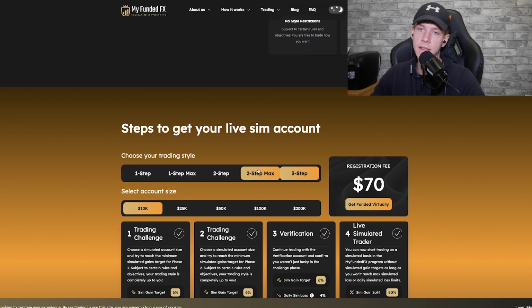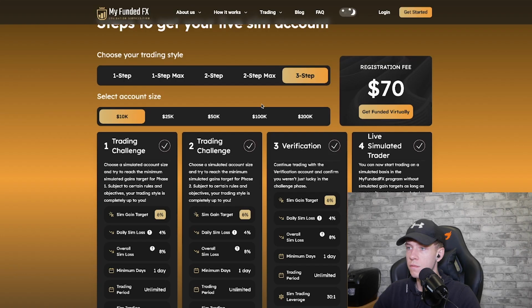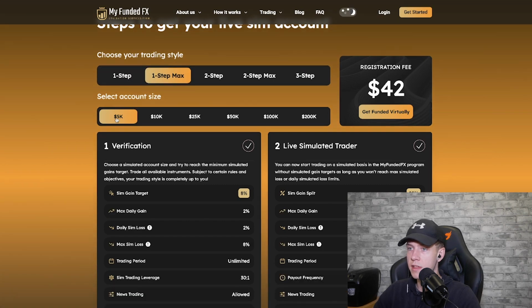So just like Aqua Funded had a 2-step pro option, they also have a 1-step max option as well. So there's a lot of varieties to choose from. So for the 3-step, the cheapest account, which is a 10K account, is $70. For the 1-step, the cheapest account is a 5K account, and that is $50. The cheapest account on the 1-step max is $42.